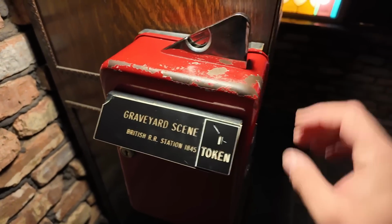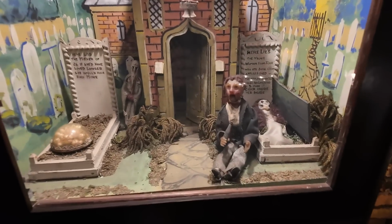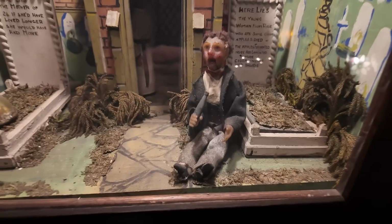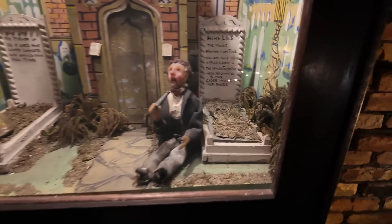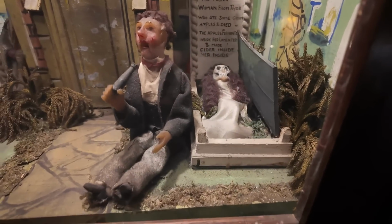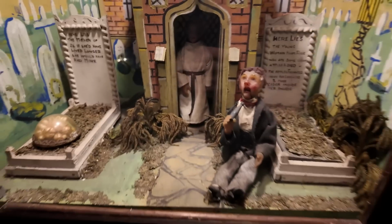Gotta check out the graveyard scene. Got these automated little boxes here. Probably my favorite part of House on the Rock. See the drunkard there in the graveyard. Oh, something's behind the gravestone back there. See the zombie pops out. The ghost, the priest.